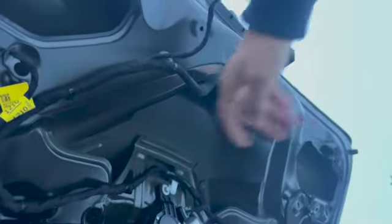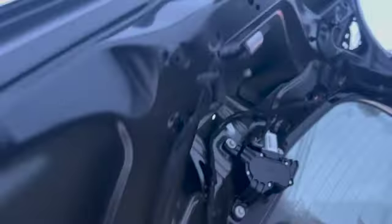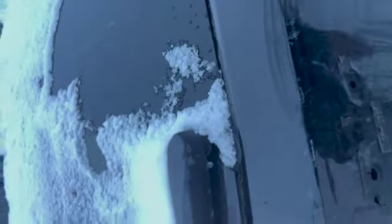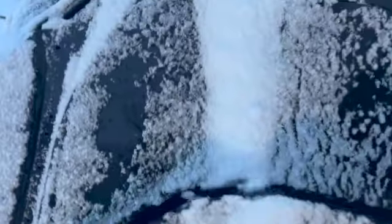Oh, it's missing the liner. I wonder what happened. It's got backup camera as well. That's a good thing. Missing the emblem. Wonder what did happen. Let's check it out right here. Oh, airbags deployed.